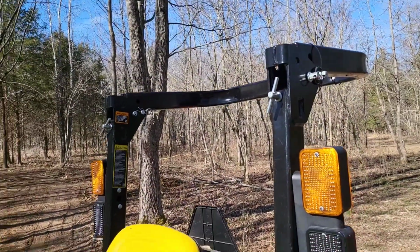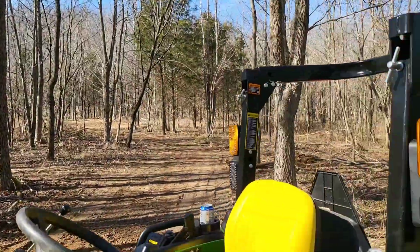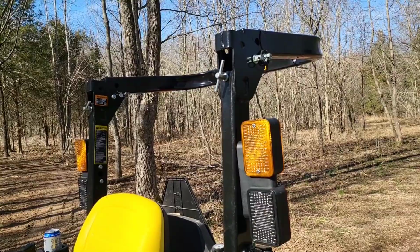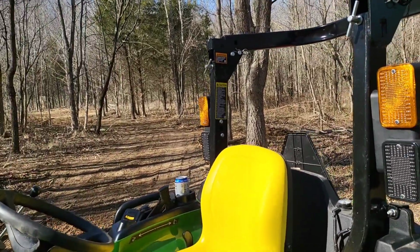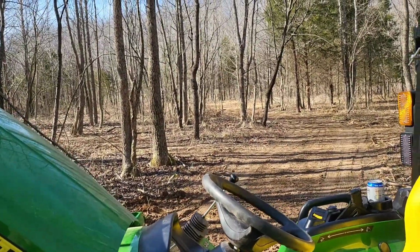I run it down because there's a lot of branches over my head, and my garage that I got to drive this thing into, the ROPS is just entirely too tall. Now, when I go over on the other side of the property, when there's hills and there's a potential to tip, I put the ROPS up.